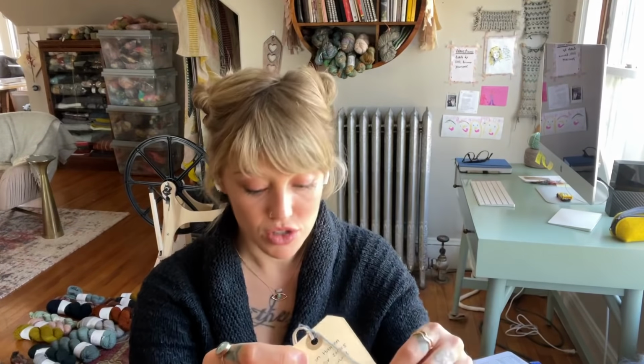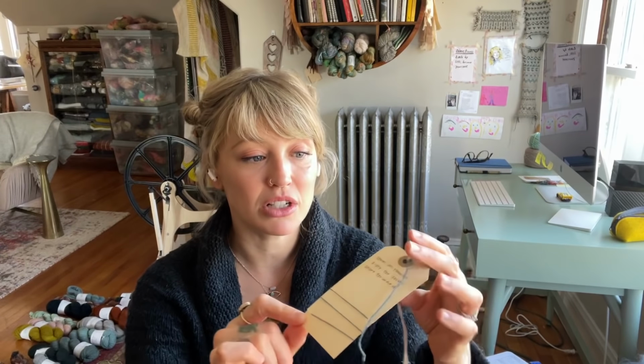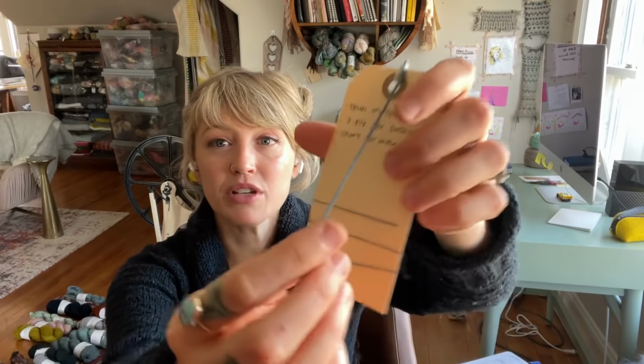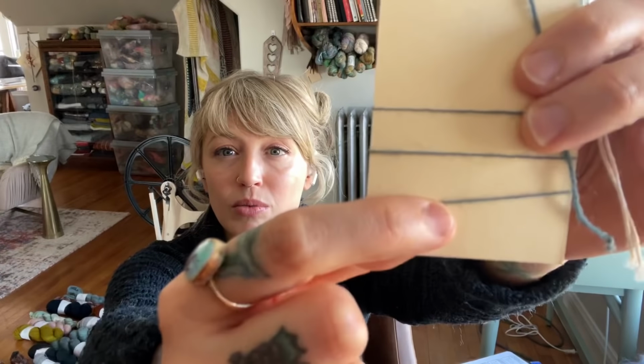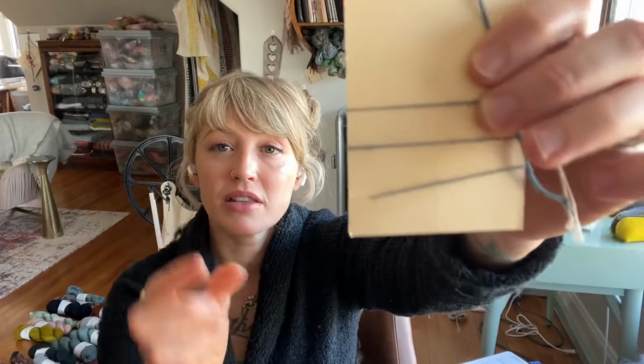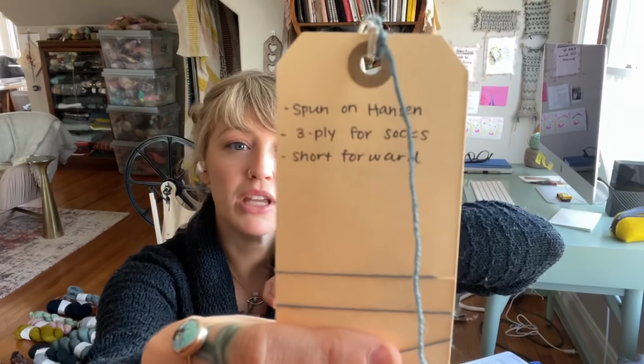So I did grab one of my little control cards. So when we just did the DRK spin it to knit along for the DRK everyday socks, I made a little control card. So this is my ply back, and then that was the width of my singles, and then I plied those 3 together to get my fingering weight yarn.